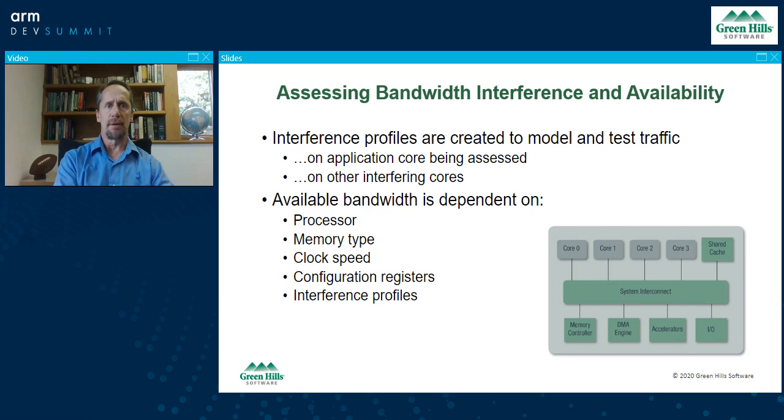Available bandwidth is dependent on many variables within the system, including the processor architecture and inherent latencies, memory type, clock speed, configuration registers, and interference profiles. This interference can come from the core's own tightly coupled memory, from shared caches between the cores, cache configuration and behavior with the device's memory, DMA activity to and from the peripherals, and of course, individual cores activity with peripherals.